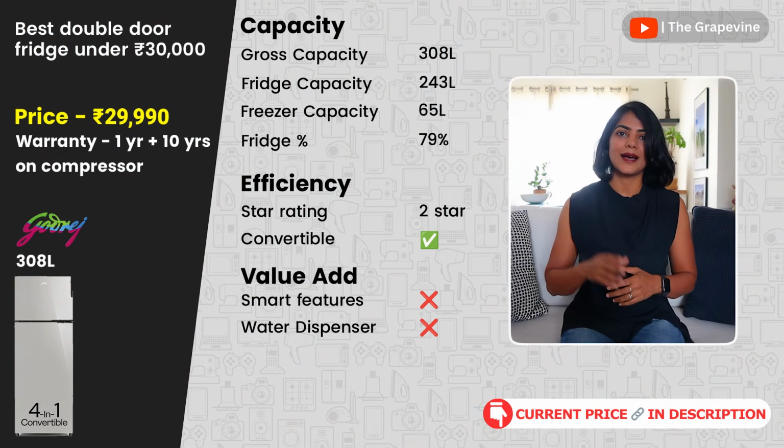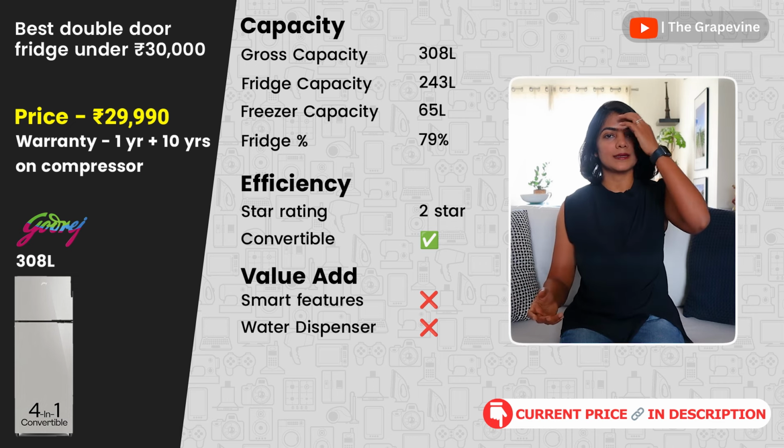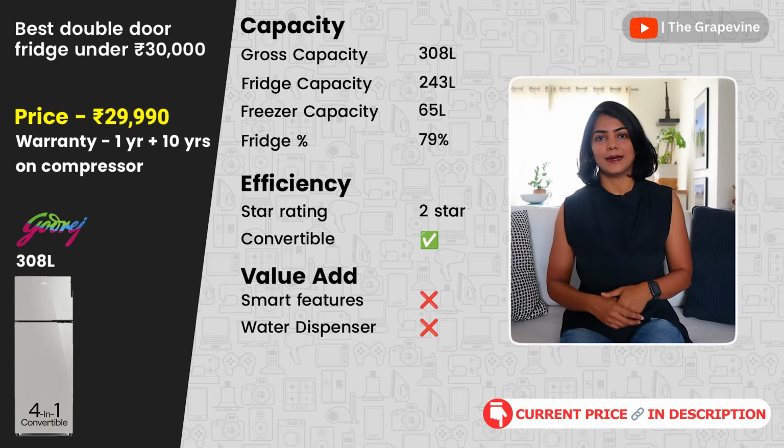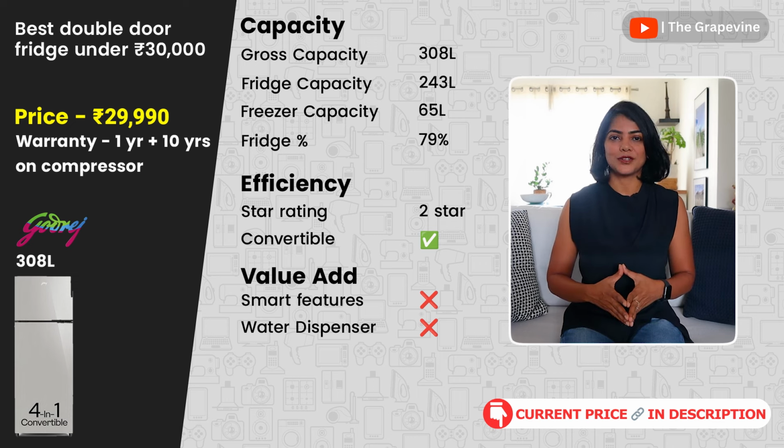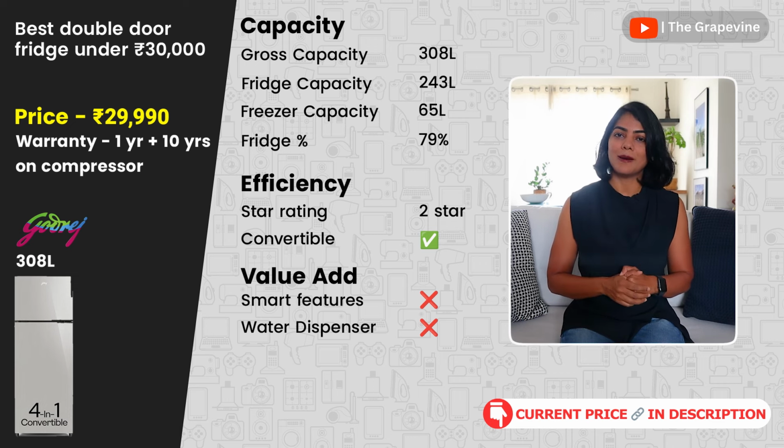If you are on a budget, I recommend the Godrej 308 liter double door fridge. The same is available in a larger 400 plus liter as well, which I will recommend later. It comes with a large vegetable tray, is able to store 2.25 liter bottles and able to cool every corner of the fridge with a cool balance tech.